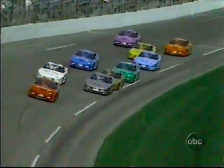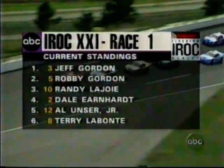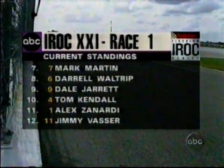That's Jeff Gordon, the leader of the race. And there's just 10 laps to go. Round 1 of the IROC at Daytona. They have raced every lap from the green, and they have constantly swapped position from the lead on back. Right now, it's Jeff Gordon, Robbie Gordon, and Dale Earnhardt, followed by Al Unser Jr. Randy LaJoie is battling with Mark Martin.